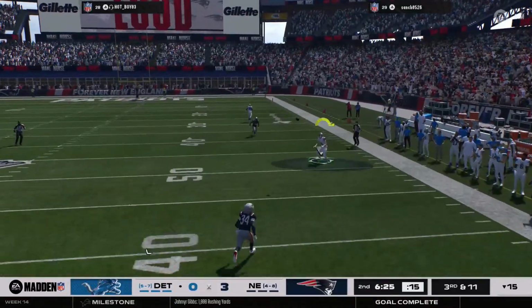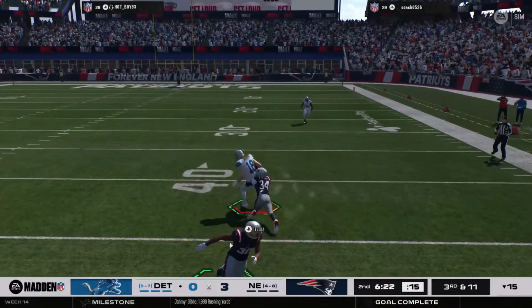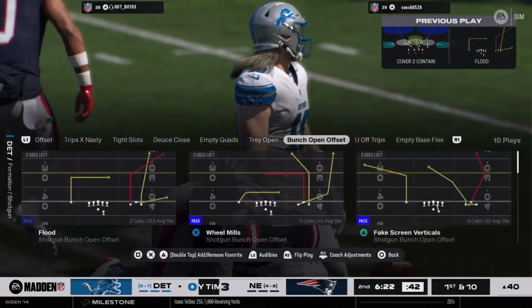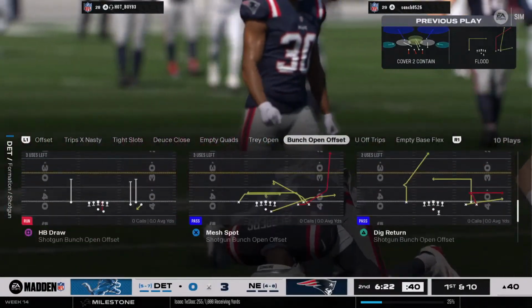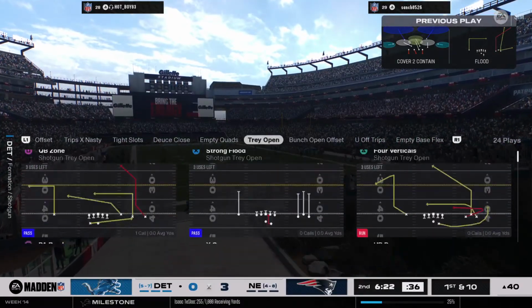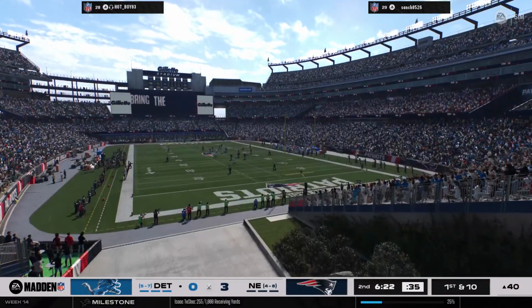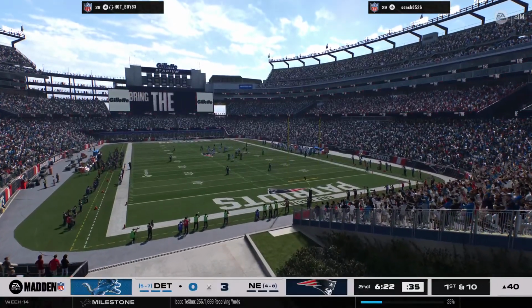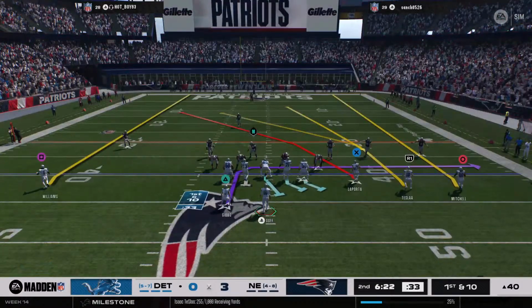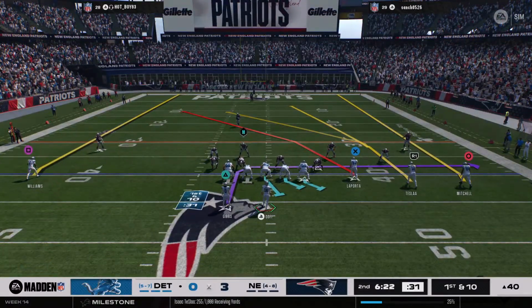He's going to air this one out. He's got it! Big gain, and that changes the complexion of this drive all the way down to the 40-yard line. And we'll get a whistle, stoppage, an injured Patriot. So as they look at the injured player, we'll take a timeout. They'll come up 1st and 10 at the 40.